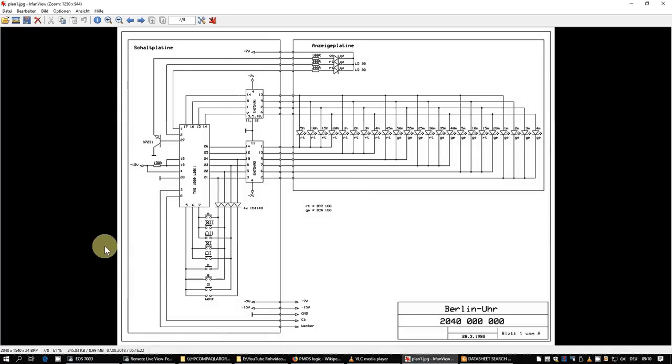All right, here we have the schematic for the Berlin Uhr model. You can see central is the TMS-1000 microcontroller. As far as I remember, that was in PMOS logic, so CMOS was not available at that time in 1974 when it came out. And you can see here the supply voltage is minus 15 volts. So here ground is the highest potential, and it all operates with a negative supply voltage.